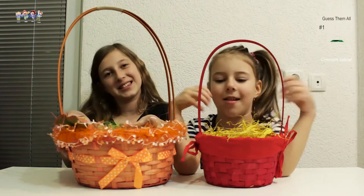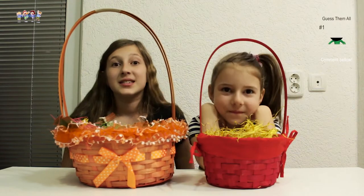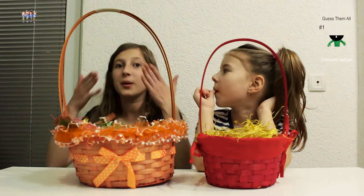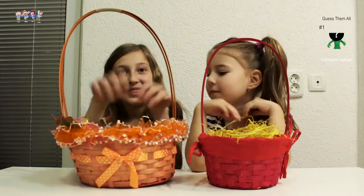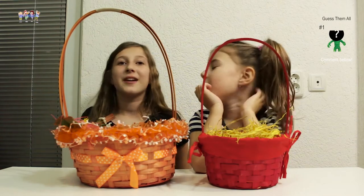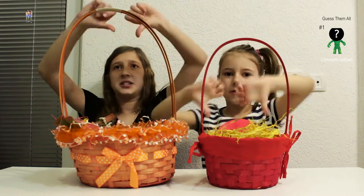We have our baskets here. One is red and one is orange. So this is how the challenge works. One of us is going to have their eyes closed, and one is going to peek. What's in the basket? A toy or food? If it's a toy, we're going to thumbs it up, and if it's food, thumbs it down.